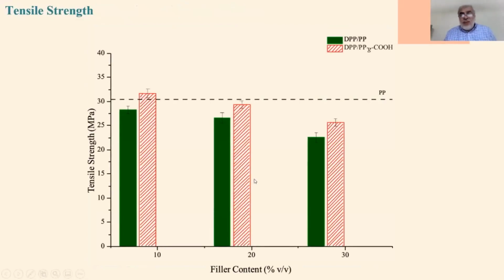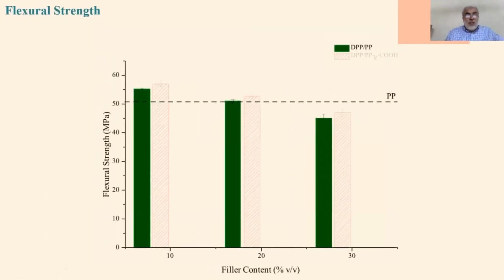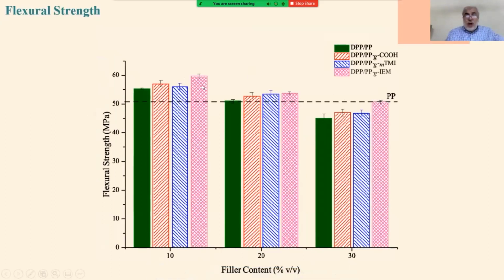For the PP grafted with COH, we see some improvement in tensile strength, especially at low filler content. More improvement using the mTMI coupling agent, and the best improvement was achieved using the IEM coupling agent. The degradation in properties here is mainly due to some distribution issues of the filler in the PP matrix. For the flexural strength, a similar observation was made. Enhancement was observed for the three methods, with the best one again using PP grafted with IEM.